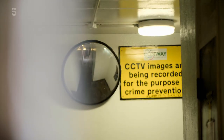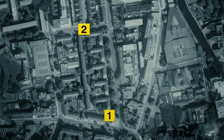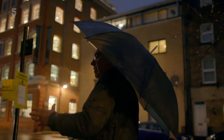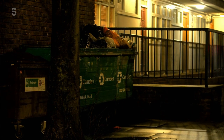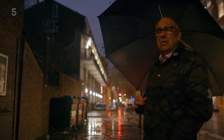Within hours, the search team make another horrific discovery, less than 250 metres away from the first deposition site. And it was in this area here, in Plender Street, that the specialist search officers actually found another bin liner that it also contained body parts.